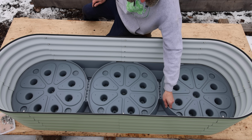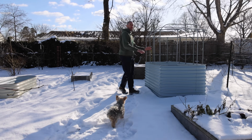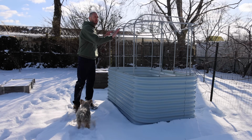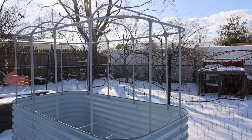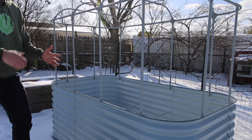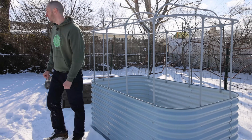Let me bring you over to one more thing this way. You'll notice I'm still in the process of setting a lot of these up. This is what the skeleton of the cover looks like. So I'm gonna have covers for almost all my beds because again, I wanna be able to protect it from insects, from rodents, from any issues like that.